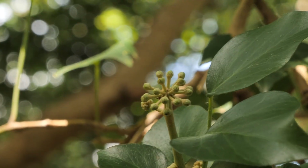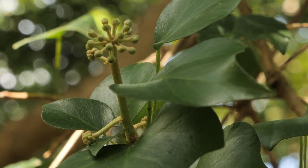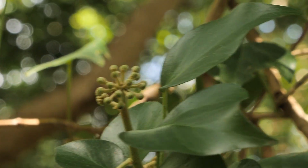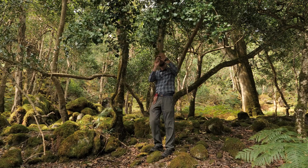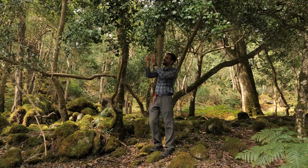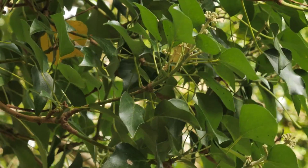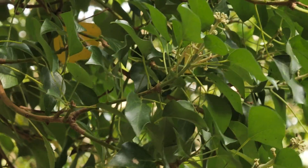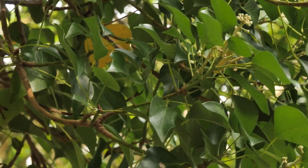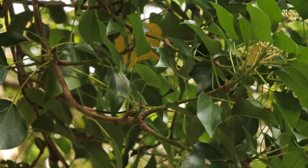This plant is just coming into bud now, and it's a really important source of late season nectar for bees and wasps. It can be distinguished from the common ivy, in part because the leaf veins are a lot paler, but also, and you need a hand lens to see this, it's got tan hairs on the petioles and also on the undersides of the leaves.